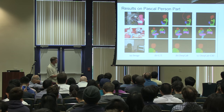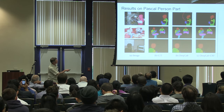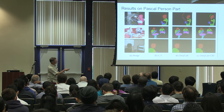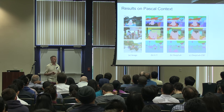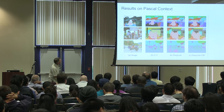Okay, so here are some more results. The CRF is giving you some benefits. This is the CNN on its own with the residual net, and the CRF smooths and cleans it up a little bit, but in general, they're very similar. But okay, the CRF isn't maybe getting a big win, but I don't really care. The point is, it works quite well.